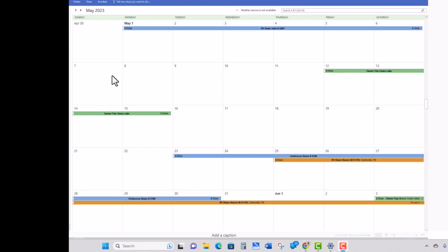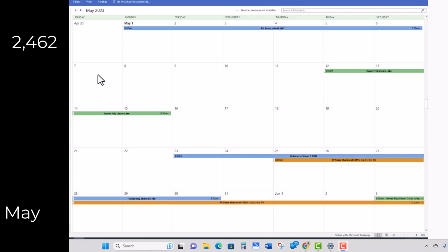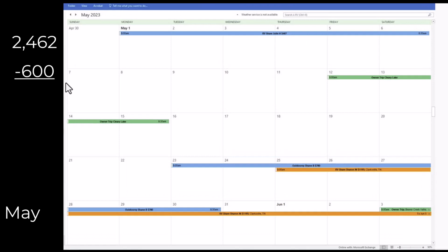So in May, we only had 3 rentals, and that brought us in $2,462. Now for payments and insurance, we are paying about $600 a month. I have the Grand Design on a 15-year loan, and the Flagstaff is on a 12-year loan. We kind of have long loans on them to give some flexibility, as we tend to pay them off early anyways. So after payments and insurance, we netted $1,862 for May.